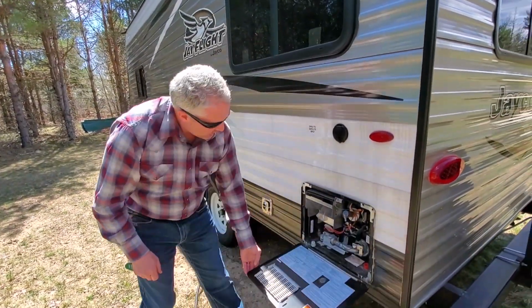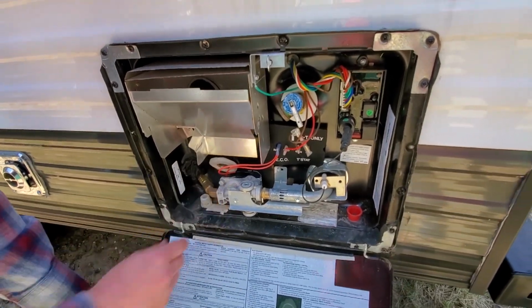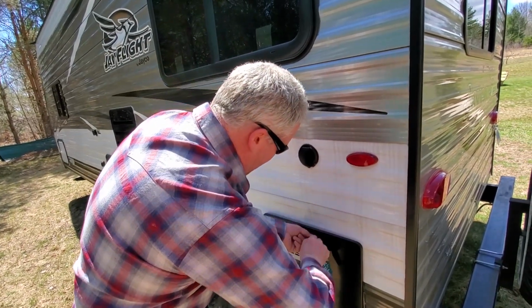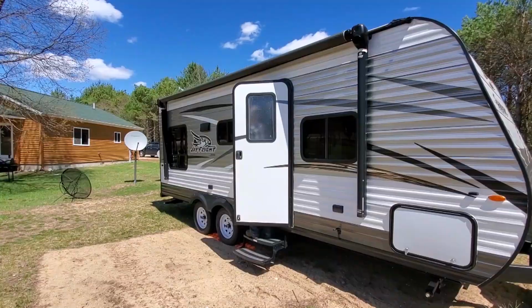There's the furnace and all that, hot water heater. Looks good. And we will go inside and show you the inside.